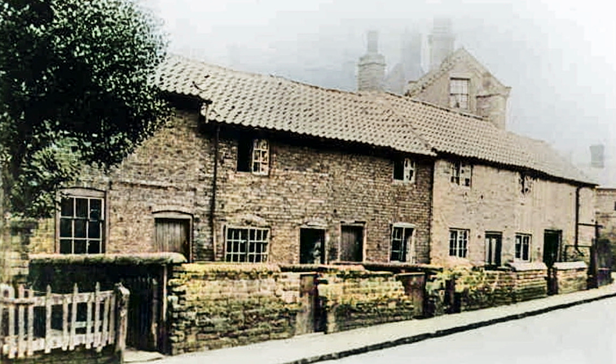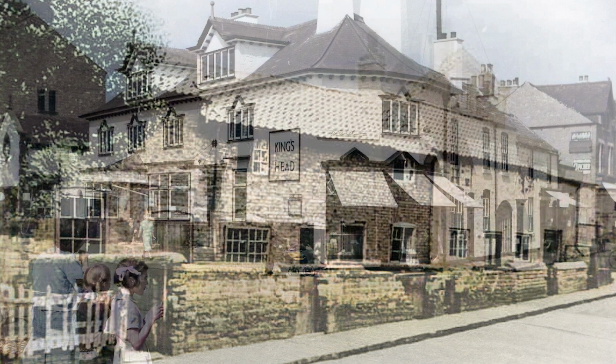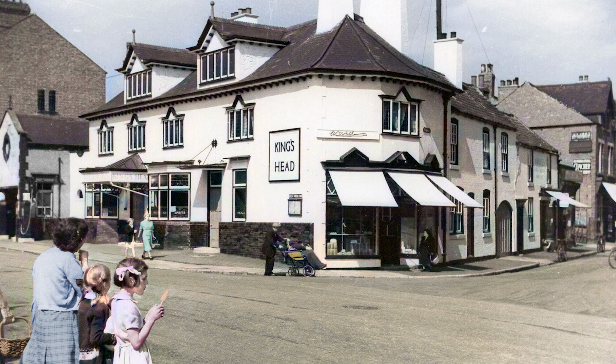earlier, are about to be demolished. Behind the cottages you can see the top of the building that housed the Volunteer pub, still occupied today as housing. 1947 and a clean Victoria Square with a very smart looking King's Head Hotel.